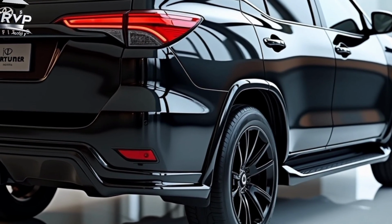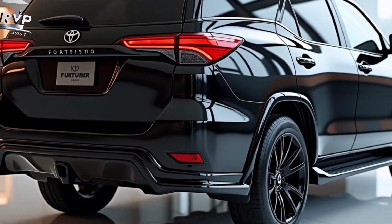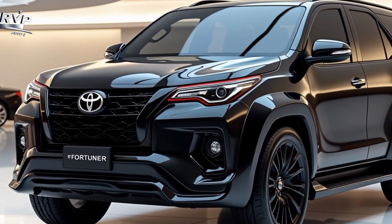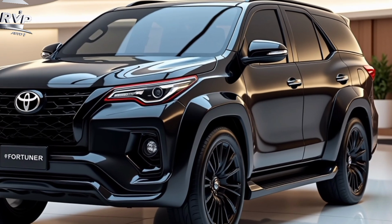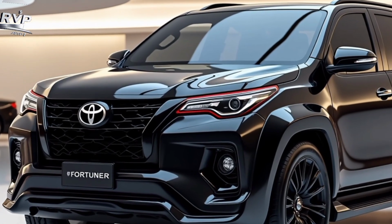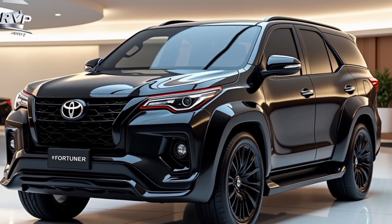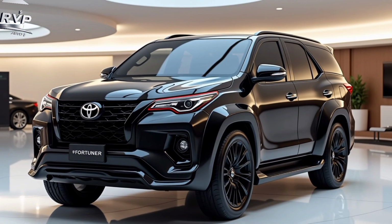One of the big questions people always ask is, should you buy this over rivals like the Ford Everest, Mitsubishi Pajero Sport, or Isuzu MU-X? It depends on your priorities. If you want something that feels robust, lasts forever, and has strong resale value, the Fortuner still sits at the top. It's not the absolute smoothest or flashiest SUV out there, but it strikes a balance between reliability, off-road capability, and daily usability that few others can match. The new tech and interior refinements finally make it feel less old school and more in tune with 2026 expectations.